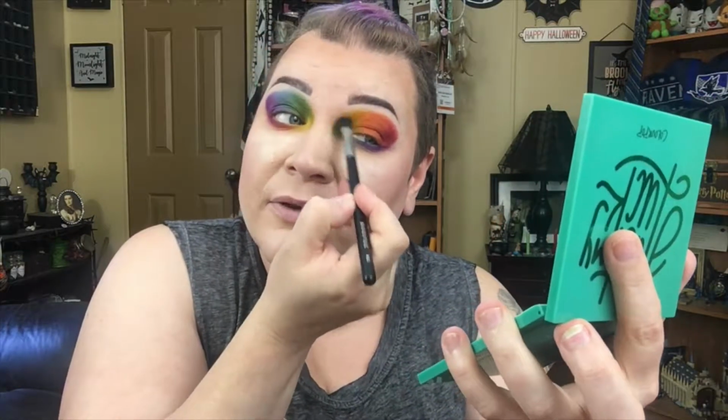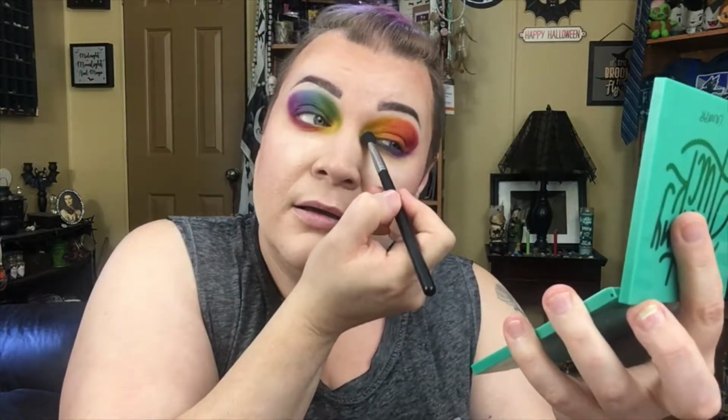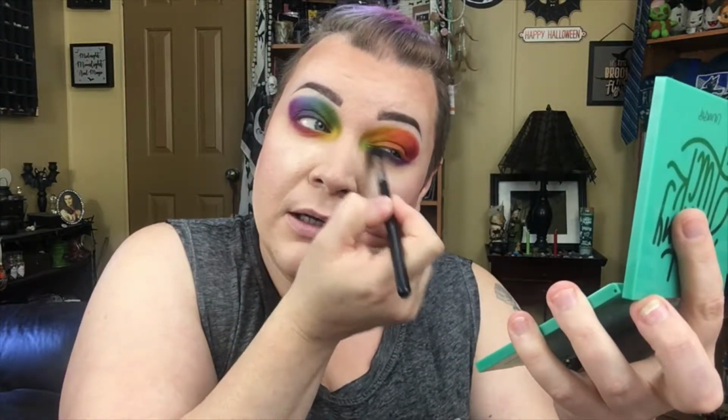I'm going to dust my brush off and I'm going to go in with that Campy shade. Go in with a little bit of Campy and Fishy just to create that green, and just kind of work it into that inner corner.